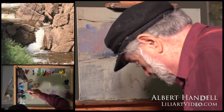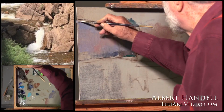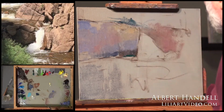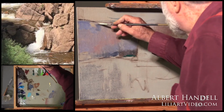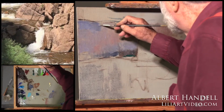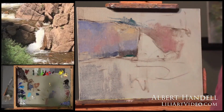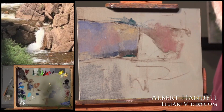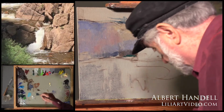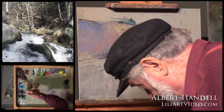I'm putting my brush into ultramarine blue, and I'm spreading it out. Ultramarine blue is a dark color, as you know. And as I spread these things out, they get lighter. Oh, I feel very good about this. Now, at this moment, we're going to have woods back there with a lot of green. So I will use anything but green.